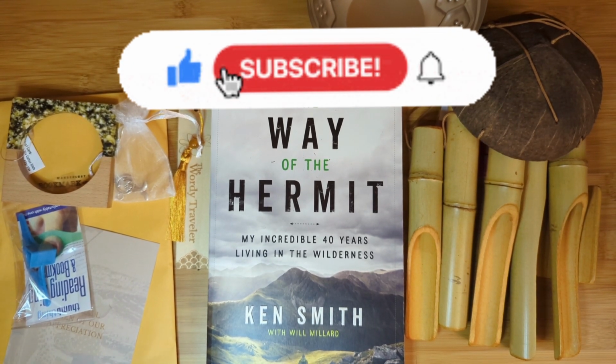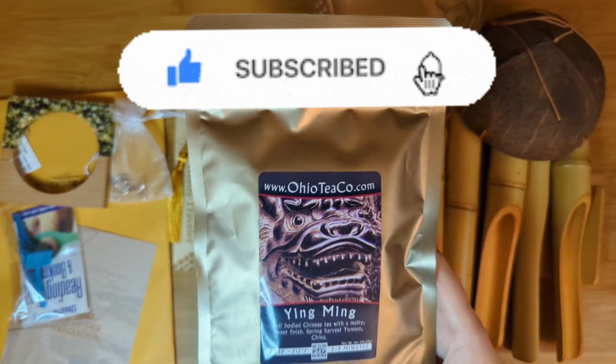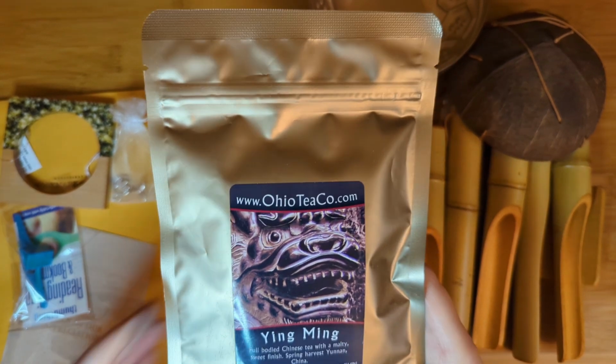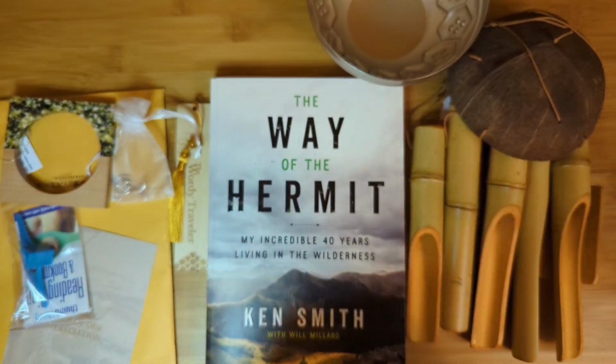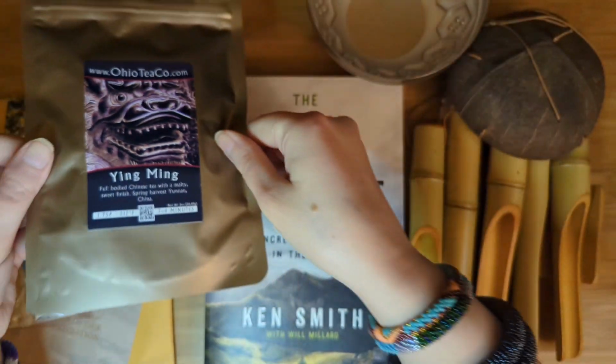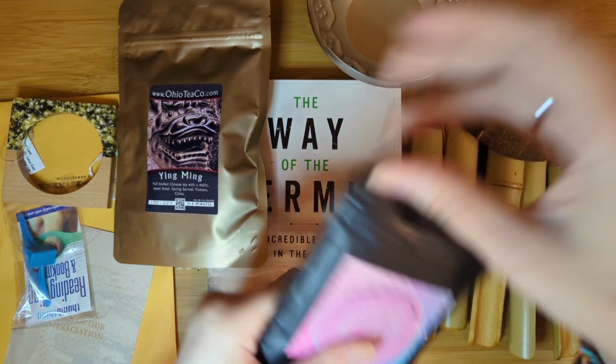So we're gonna show you, we got the Ohio Tea Company. It's the tea company that they usually use. If you're familiar with it, I think most of their teas have come from this company, and this is a Ying Ming full-bodied Chinese tea with a malty sweet finish, spring harvest, Yunnan, China. So here we are visiting another country. We've got China, and then our coffee sample is here.